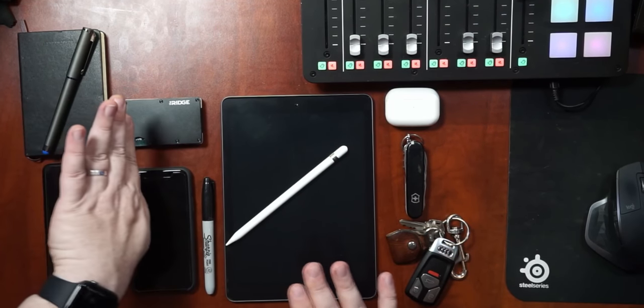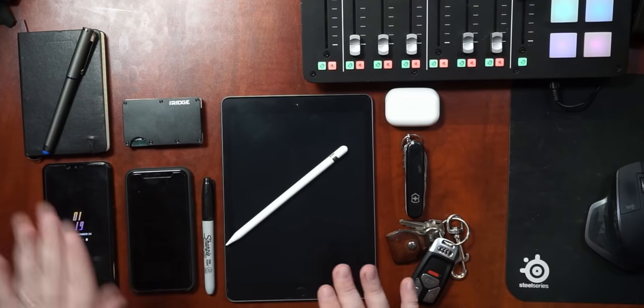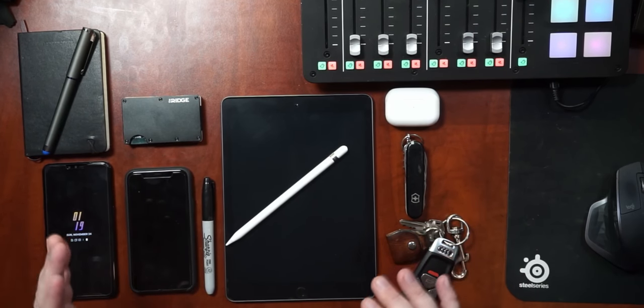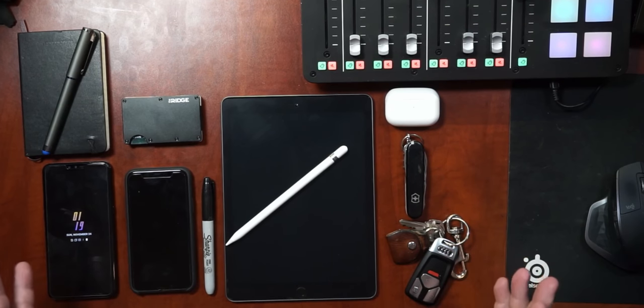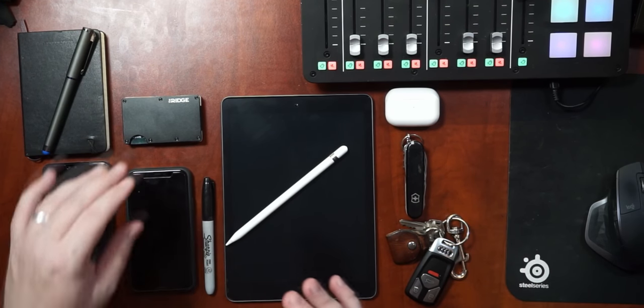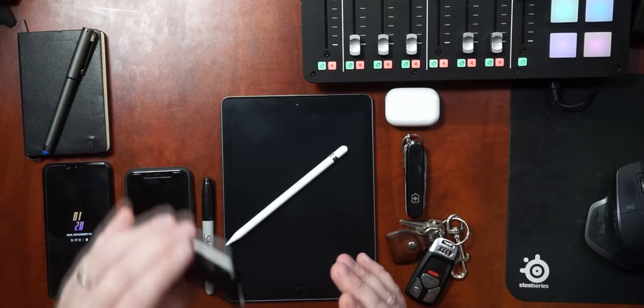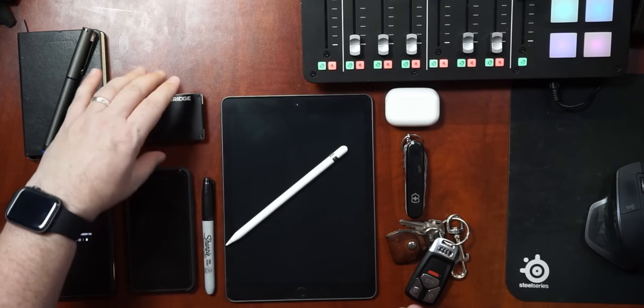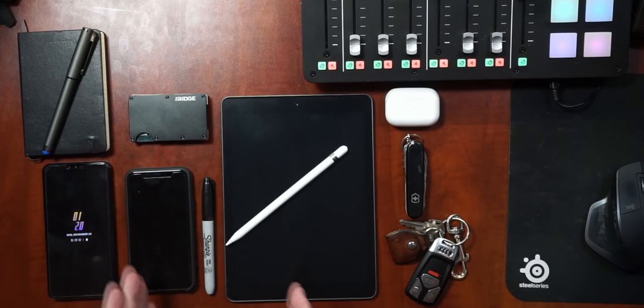Some things, like these couple of things, are sort of optional over here. We've got the Ridge wallet, which I got from Amazon a few months back. I like it pretty well. I like the profile of it. I like that it's small. It's a little fiddly to get things out of.